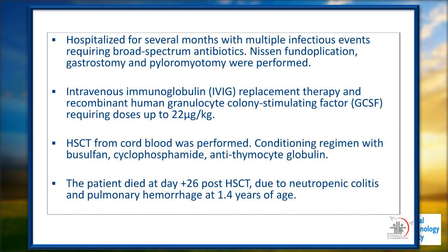So G6PC3 deficiency is an autosomal recessive severe congenital neutropenia. Our patient had an earlier, more severe presentation and was originally suspected to have a severe combined immunodeficiency. The lack of response to filgrastim made us decide to attempt a stem cell transplantation, but he didn't survive.